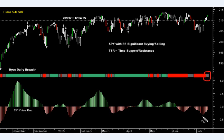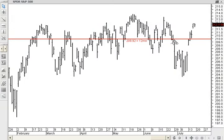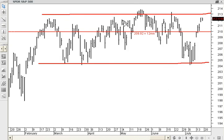The momentum on all four stock index charts is negative but heading up. So we can see some improvement, but the first improvement we usually see is green coming in up here on the chart itself and a better price location. So we're back above that level as well, which is the 12-month on the spider at 209.92, which is this red line here on the live chart. As you can see, the spider's been pretty much in this range all year, but at least now we're seeing some encouraging signs in the short-term analysis, and we're heading back towards the high of the range.